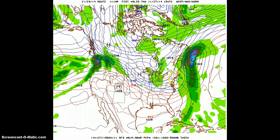By Thursday afternoon, that storm is rocketing up across the Atlantic, up towards the Canadian provinces, way up here near Nova Scotia. And we have a little disturbance that could bring a period or two of snow into the northern Ohio Valley.